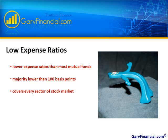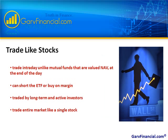One important thing to remember is that low expense ratios can be negated by brokerage commissions, meaning if you do a lot of trading, the savings you get by having the low ETF expenses are offset by the huge commissions you pay your broker. Trade like stocks.